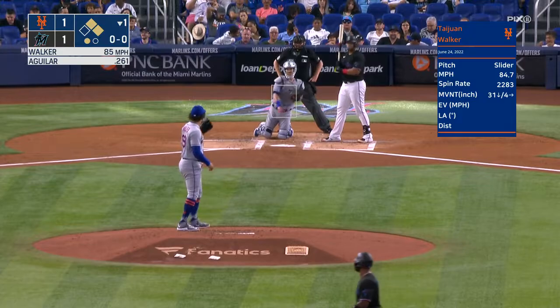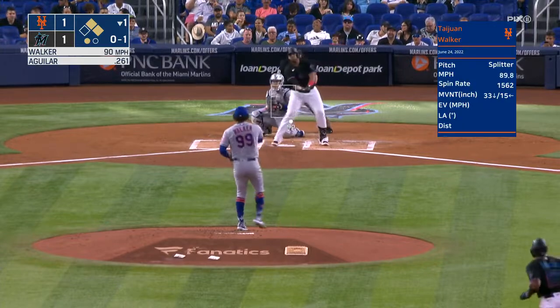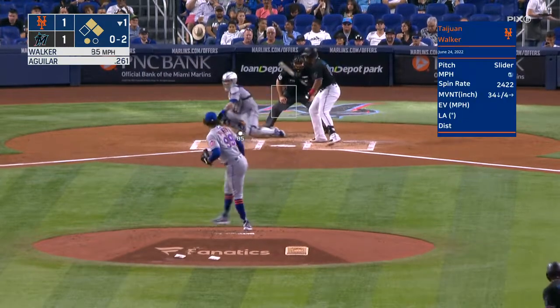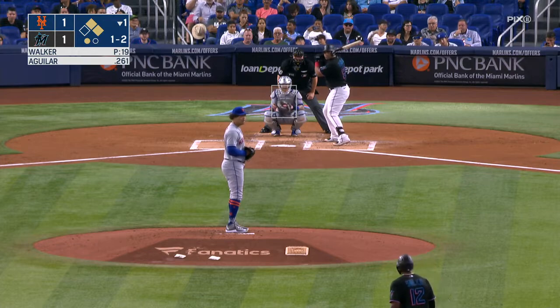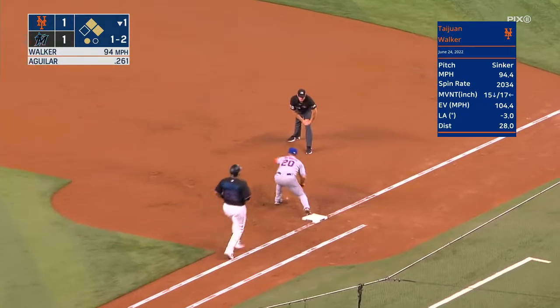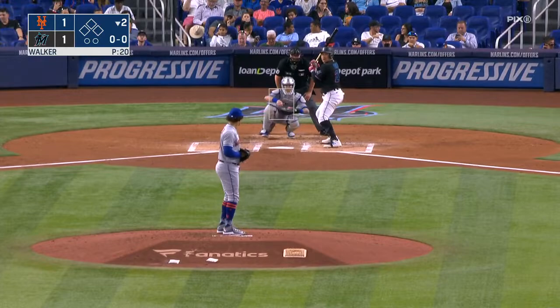And Taijuan gets a slider in for a strike, 0-1. Chopper by Birdie, the flare by Cooper, but also 2 very hard hit balls. Aguilar swings over the splitter, and he throws a slider away, 1-2. Double play ball to Guillorme, the flip to Lindor, and on to first, and Walker gets exactly what he needed, a 4-6-3 double play. And just a run in the first inning.